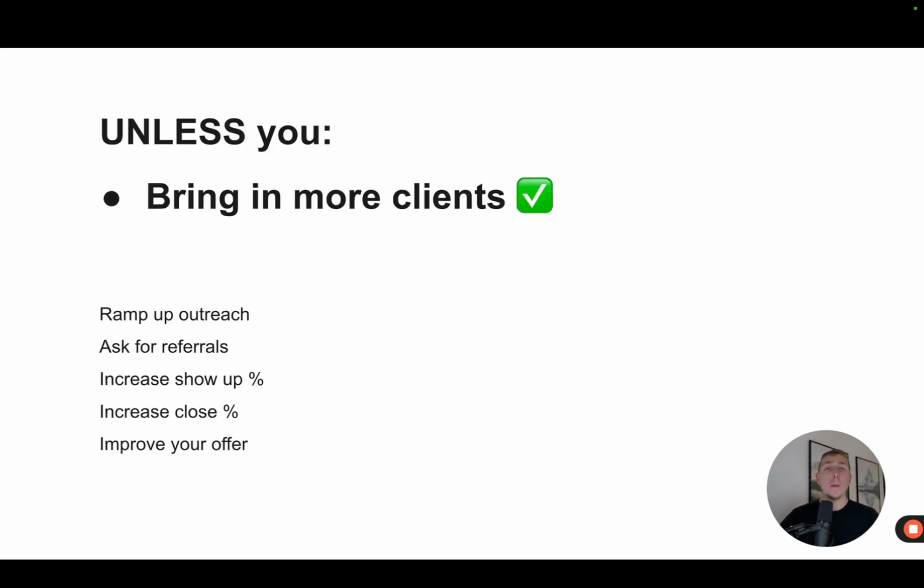So unless you bring in more clients, what are some really simple, quick wins that you can go and do to bring in more clients? First of all, ramp up the amount of outreach you're doing. If you're doing 1,000 outreach a month now and bringing on 5 clients, if you do 2,000 outreach and all the numbers hold the same, you're going to bring on 10, okay? For most people, outreach numbers or marketing spend or however you acquire customers, more at the top is going to be the domino that pushes all of the rest, okay?